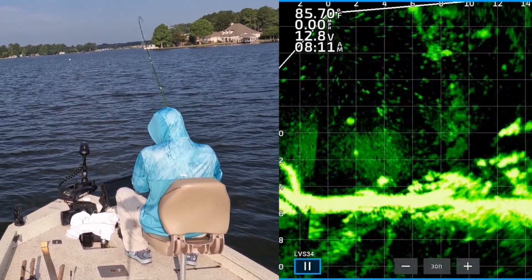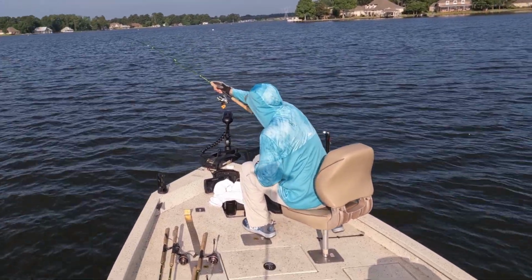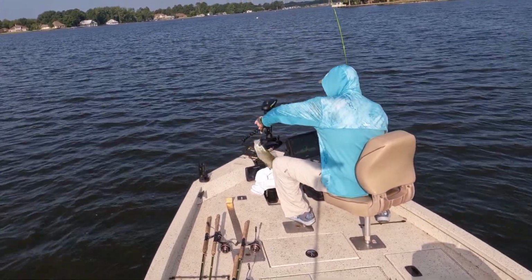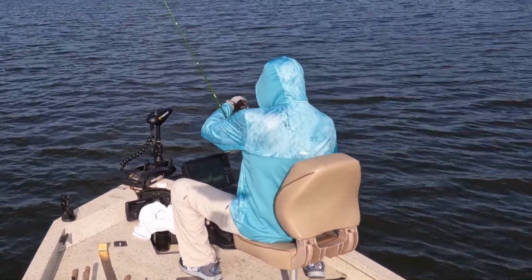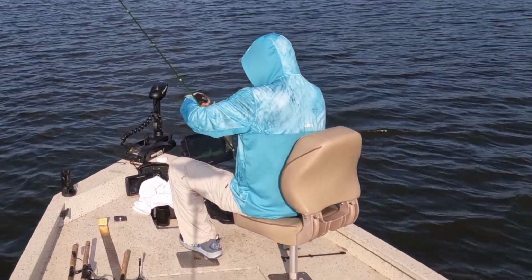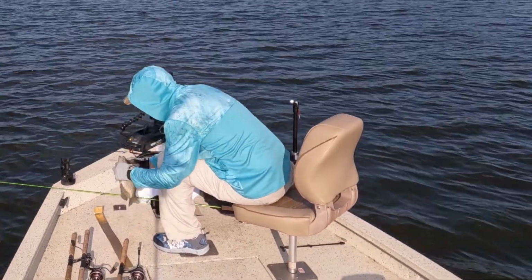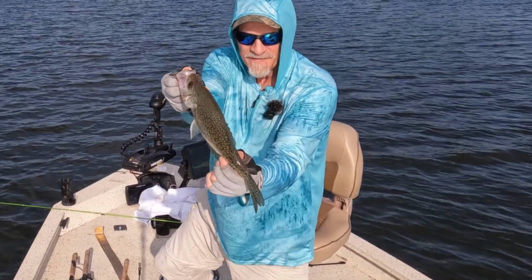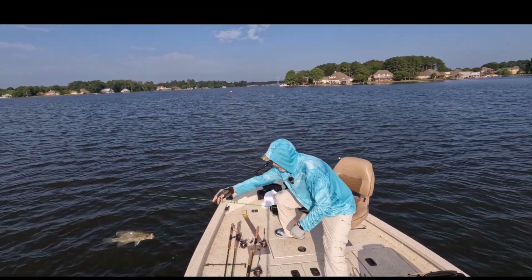There's one, 10 feet out. Get in the boat. Another good black crappie. Gosh, that's 13 1/4 black crappie. Look at that thing. 13 1/4. Nice.